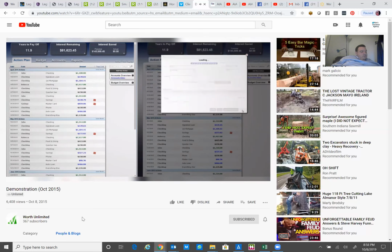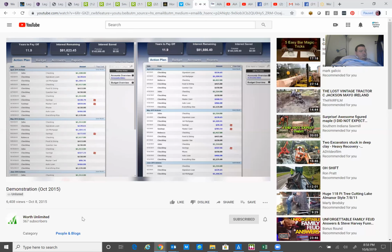Once John does this, we can see our interest remaining has increased from $81,623 to $81,886, a difference of about $262. This means that the reduced income will result in having to pay a little more interest on their debt long term. We can also see the funds transferred to the MasterCard and savings account have been rescheduled to the following month. Thus, we can see the program recalculates based on what has happened.